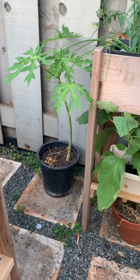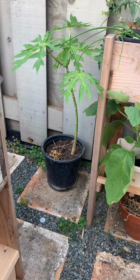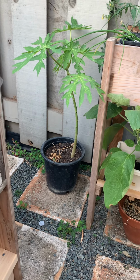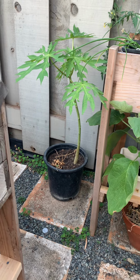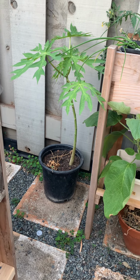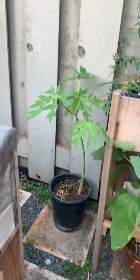This papaya plant was growing with one of the desert roses, and I finally took it apart from the pot, put it in its own pot. I thought it was gonna die at first. You know how it is when you repot something, but it's growing, so I'm pretty excited.